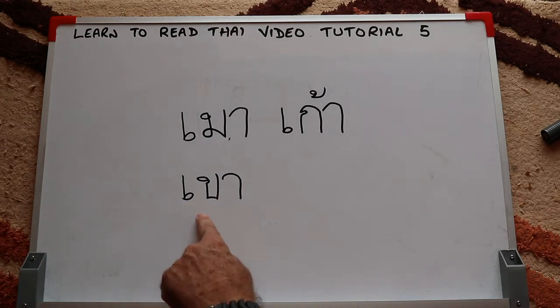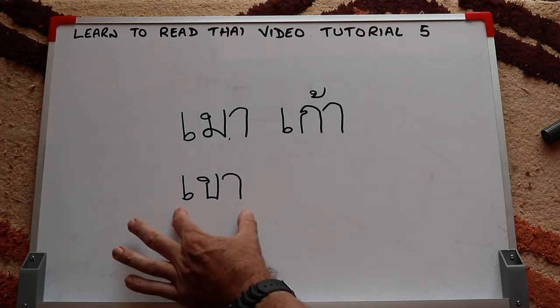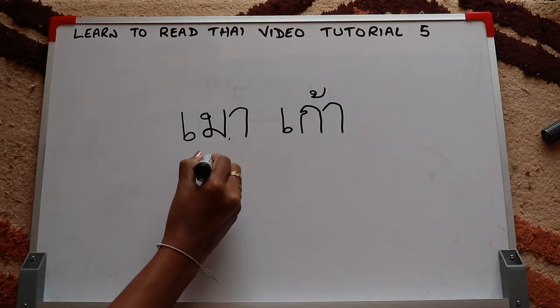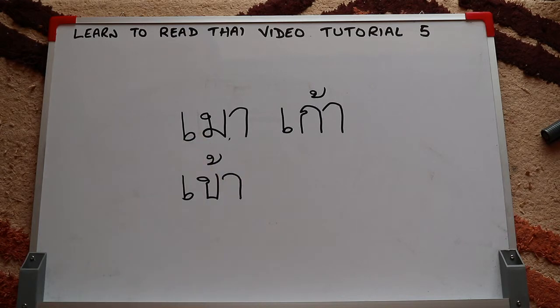Okay, so here is the vowel combination, the ow sound. And here, you should remember it's one of the K consonants. Kao, kao. And that's the Thai pronoun for he, she, or they. If we just add a tone mark to this word and change the tone, kao, kao. And that's the Thai word to enter, the verb.